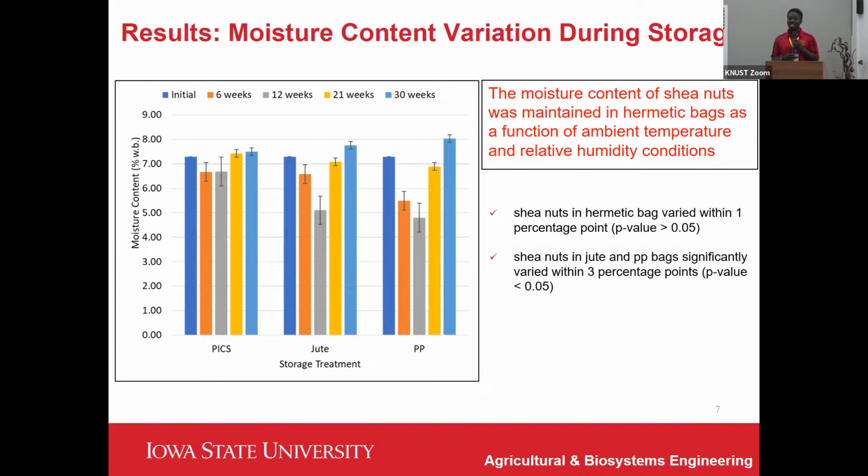So from the 7% that we started with during the dry season, where relative humidity was low and temperatures were high, the moisture content of the nut in the hermetic bag reduced to about 6.5%, which was not as vast as compared to the nut stored in the jute sack and the polypropylene bag, where the moisture content reduced from the 7% way down to about 5%, which was really intense.